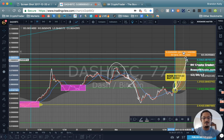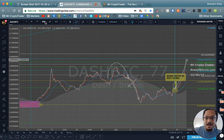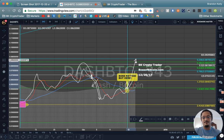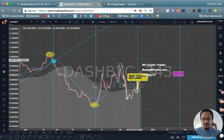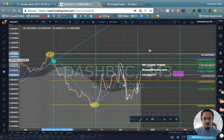Let's clear some of this off. Jump back out to a 343. Now that we understand these are literally micro cycles of the same Fibonacci playing out on the 77, we can go up to a 343 to get a better idea of how this is all coming together in real time. So I'm going to use three intersections for this triangle, and I'm going to show you how to pinpoint this energy moving inside Dash right now.